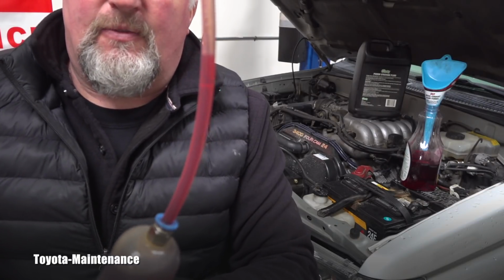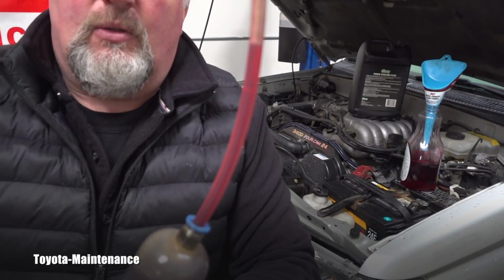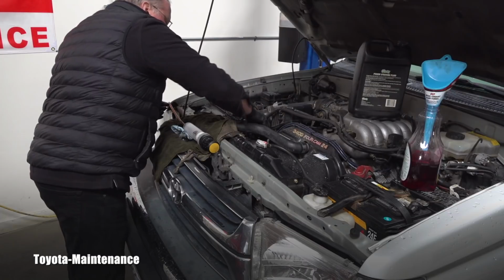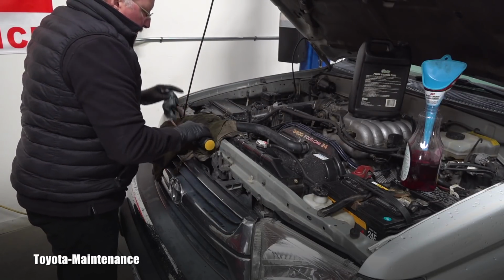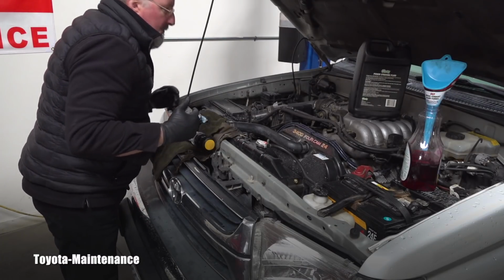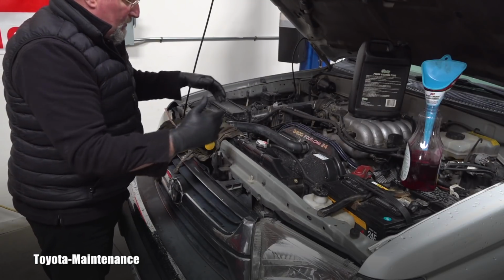It looks completely different than the old stuff we just pulled out. There are many ways to perform these flushes. Follow whatever suggestion you want. What I do is the one which makes least mess. I just remove the old one, put a new.